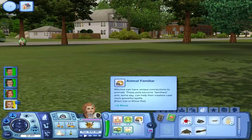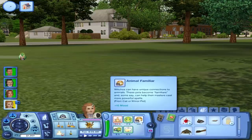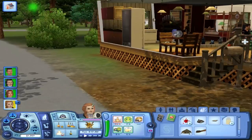Witches can have unique connections to animals. These pets become familiars and some say can help them master their cast of powerful spells.